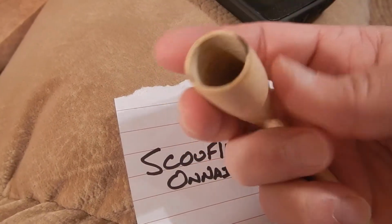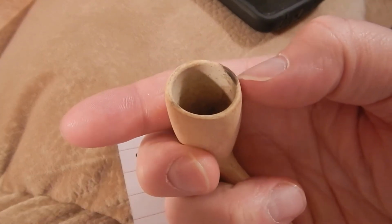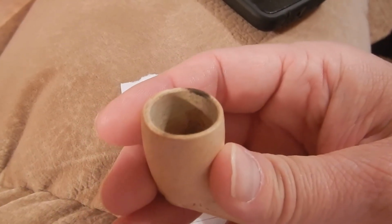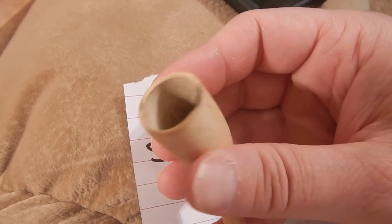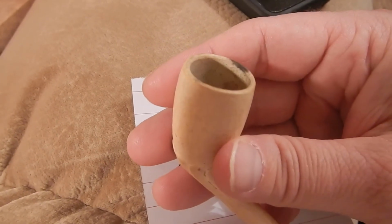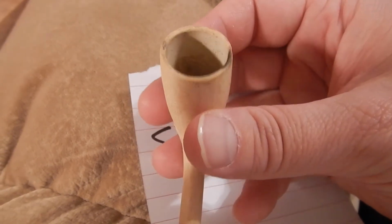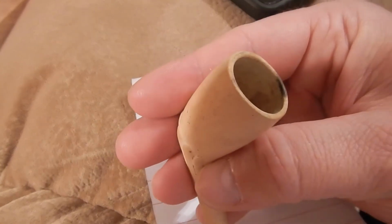Also, which is a cool feature, this is an original burn mark when I found it. So whoever owned this pipe in the 1800s was a right-handed smoker. Which is pretty neat to know.